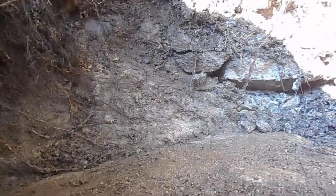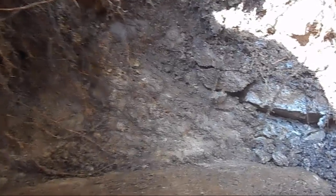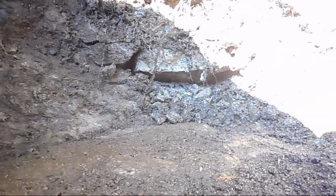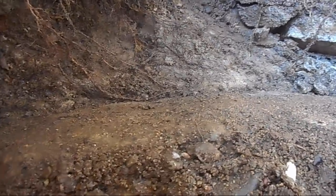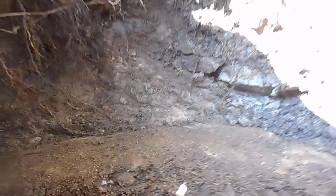I'm trying to stay in the shade right now because the sun is really bright. And we're seeing if there's any big pieces of gold hiding down here. I'm sure I'm gonna find something on this one. This is just a beautiful little spot. Bedrock crack, broken up bedrock, lots of places for gold to fall in and hide. Let's see what we find.